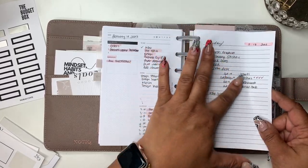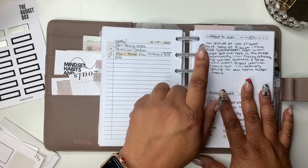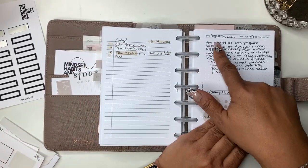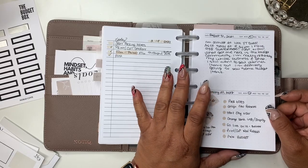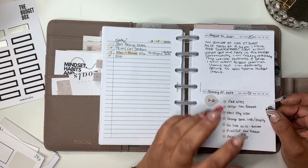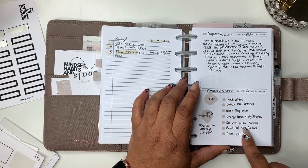So these are some things I had to do on the 18th to prepare for the budget box. And then this is also planning the budget box. And this is from 2021, but I did like these to daily plan. And these are by Cloth and Paper. This is their journal inserts. And I love these for daily planning, especially here, because sometimes there's not a lot to do daily. So this is the 20th where I was planning stuff.